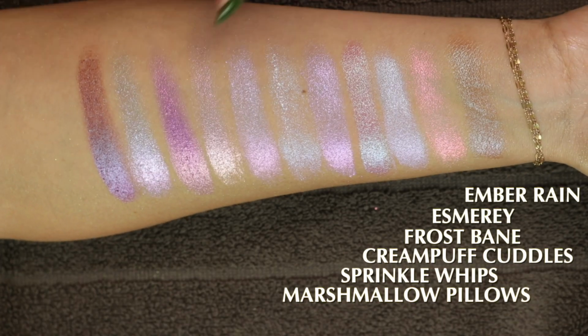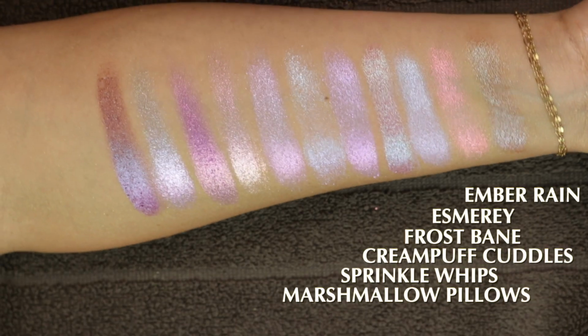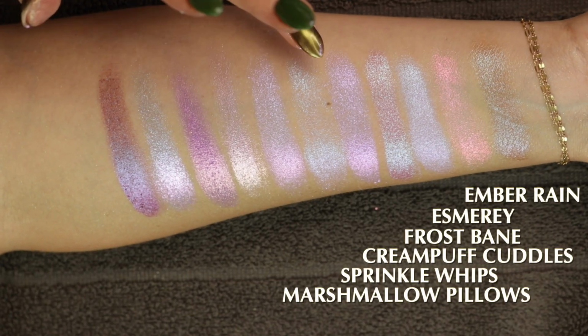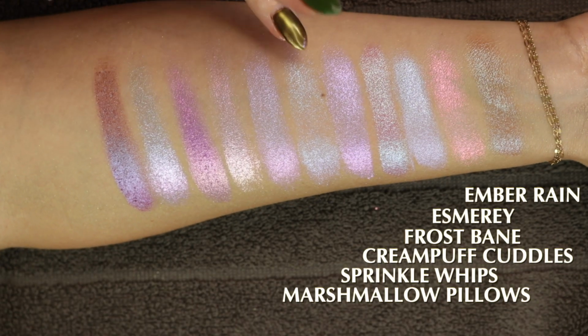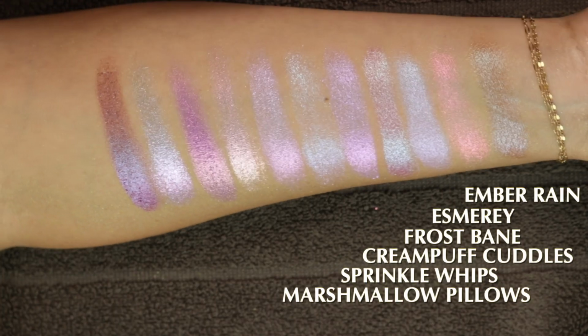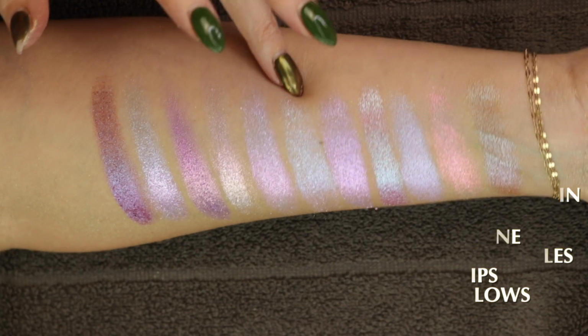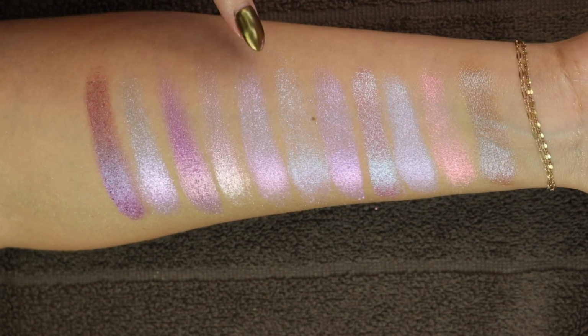So this one, honestly, I think this would be a beautiful inner corner, but it is more of a dry feeling. It feels much more dry. So I feel like for me, it would just be one that I dust on the inner corner for that beautiful iridescence. But I don't think I would be able to wear this one on the lid. It's just so soft, but very pretty.